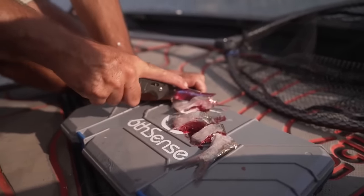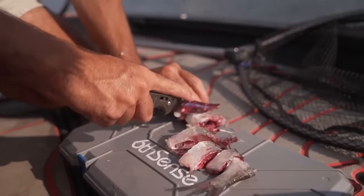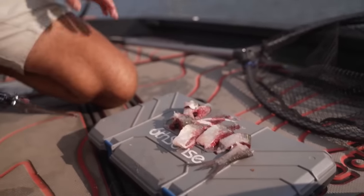I've got a good amount of big ones. I don't have an unlimited amount though, so I'm gonna try to make them last as long as possible. But that should be good to get us going. We got 1, 2, 3, 4, 5, 6 pieces off of that. Should be good to go. Let's rig them up and let's send them out there and see if they're biting.